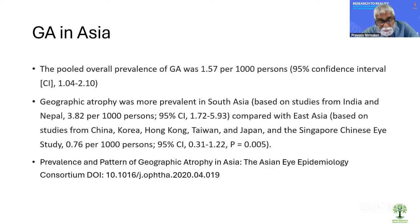Let's look at GA in Asia. Is GA an important problem for our population? The pooled prevalence of GA was 1.57 per 1,000 persons. GA was more prevalent in South Asia, based on studies from India and Nepal, about 3.82 per 1,000 persons, compared with East Asia, which included China, Korea, Hong Kong, Taiwan, Japan, and the Singapore Chinese study. This comes from the Asian Eye Epidemiology Group, published in Ophthalmology 2020.